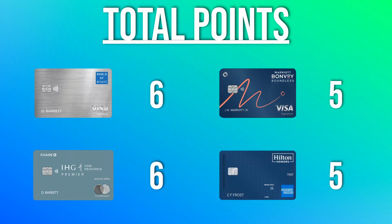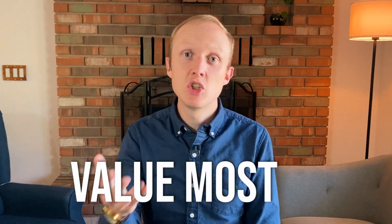And if you're wondering which hotel credit card is best, I'd say it's highly dependent on what you value most. The World of Hyatt credit card and the IHG Premier scored a little bit higher than the Hilton Surpass and the Marriott Boundless, but the World of Hyatt doesn't have nearly as many locations. And IHG tends to lean towards more budget hotels than a lot of these other brands do, and for some people that can be a downside. And depending on the welcome bonus on the Marriott Boundless, for example, it could be significantly better or a little bit worse. So it really comes down to which hotels and credit card benefits you value most.